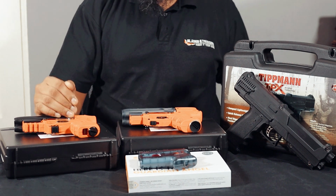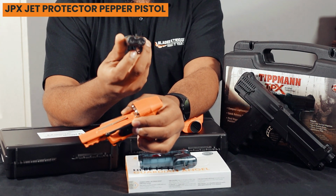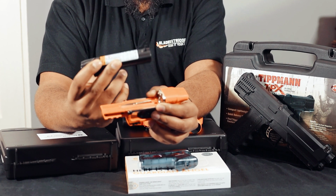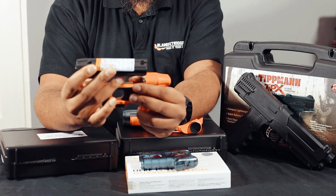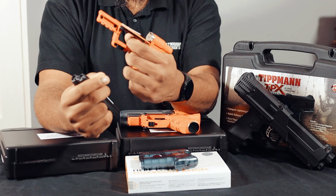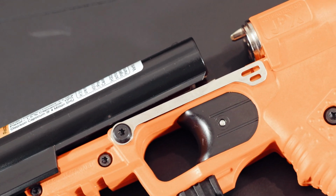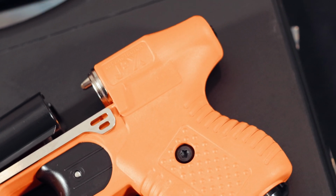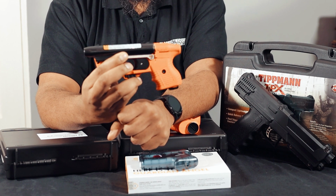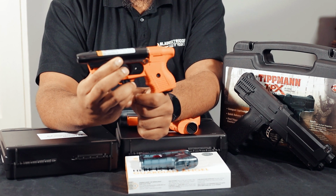Next up is the JPX 2-shot. As you can see, it has two shots, the same as the Guardian Angel, but this shoots at a lot higher velocity, around 600 feet per second, and the safe, effective range is around 7 meters. All you need to do is pull the trigger and it will set off once I have the cartridge on. What I like about this unit is that it's nice, small, compact, and can go anywhere with you. Pop it in your pocket, a moon bag or a holster. It's very, very effective, and I know it's personally used by a lot of security details, as well as for personal protection.